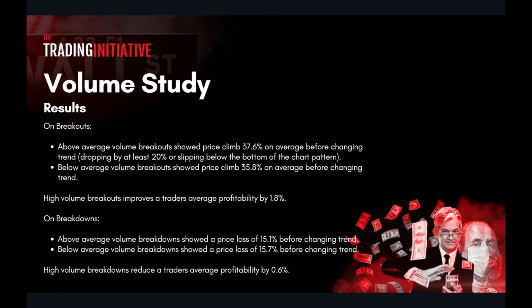I was always taught that high volume breakouts had an obscenely high, at least higher chance of confirming than lower average or lower volume breakouts. But Bulkowski here shows over 8,000 different trades, profitability only differed 1.8%. On breakdowns, above average volume breakdowns showed a price loss of 15.1%, whereas below average showed a price loss of 15.7%. So there you go again. As a matter of fact, high volume breakdowns reduce a trader's average profitability. It reduces it.